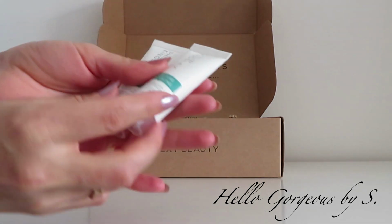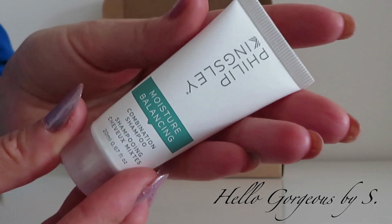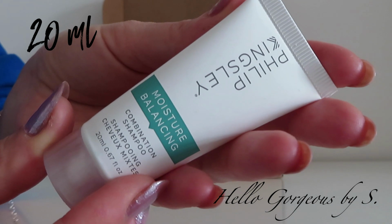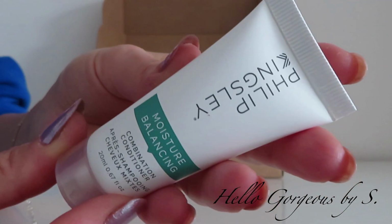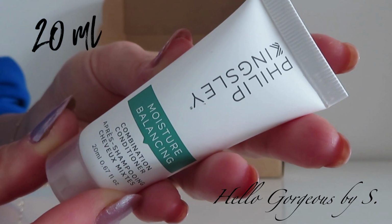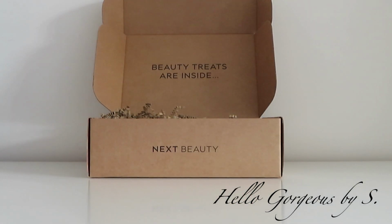Next we have 2 products from a great brand, Kingsley. And here we have the Moisture Balancing Shampoo. It is a hydrating shampoo that leaves the hair smooth, shiny and manageable. And the second product from Kingsley is the Moisture Balancing Conditioner, of course. Kingsley is a brand that I like. All the products that I tried from them were amazing. If the price of their products were more reasonable, it would have been perfect.